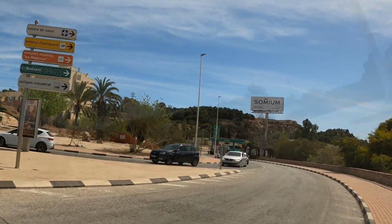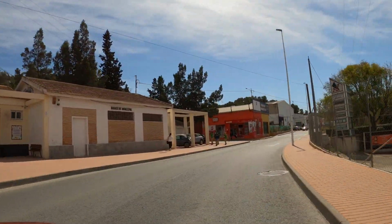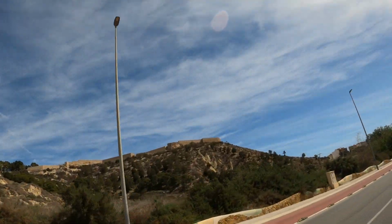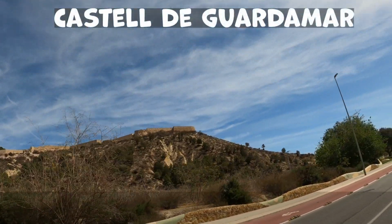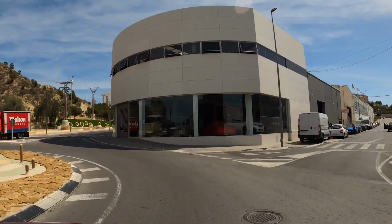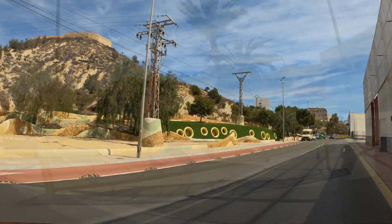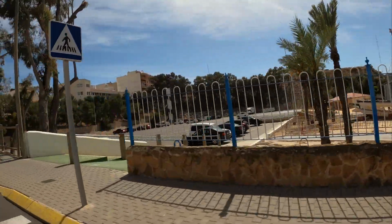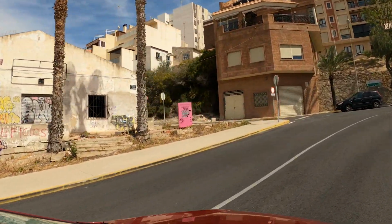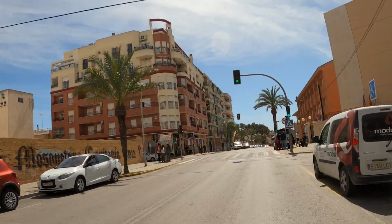So this is the back end of the town. That is the garage that I use for everything garage related. And up on the left, that's the castle, but I'm not going to go up to it today. And that's where the whole Guardamar's Wednesday market, great wee market actually. And into the left, up that road, that's how you get up to the castle. Wherever you want to go, Alicante, Torrevieja, that's where you get the bus.